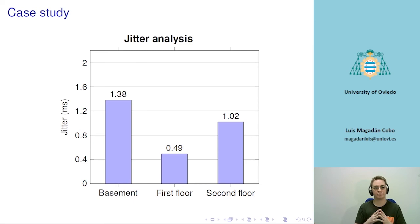Jitter is similar to the throughput and latency analysis. In all the cases, the cluster header that presents the better performance is the one placed in the first floor, while the one that presents the worst results is the one located in the basement. This is mainly due to the fact that the ground floor, first floor, and second floor are connected by an open inner courtyard, while the basement is separated by a concrete floor from the ground floor.